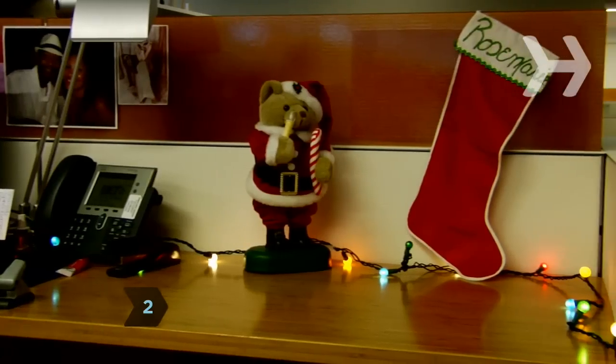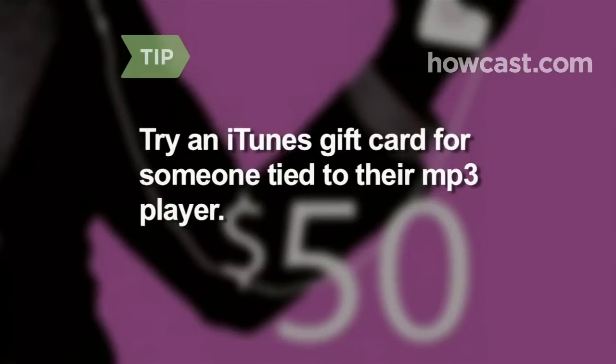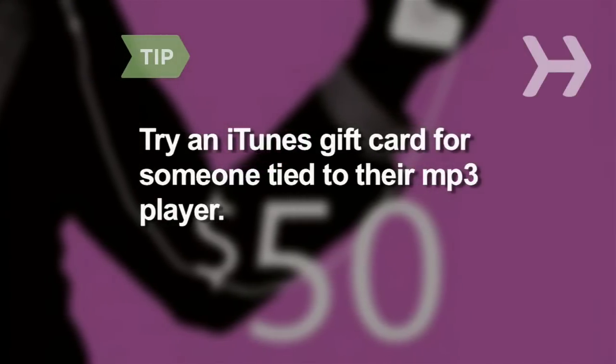Step 2. Stumped by someone you don't know well? Go with a gift card from a store or website that offers a wide selection. Try an iTunes gift card for someone tied to their MP3 player.